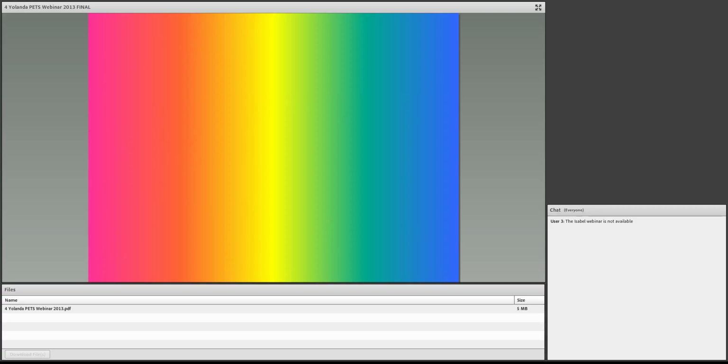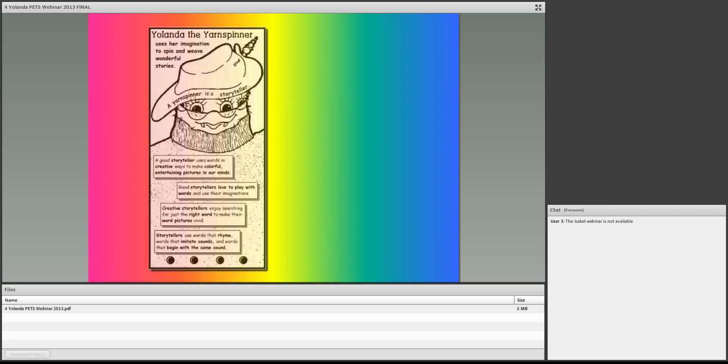In your packet, however, what I've added is an adaptation of this bookmark from a wonderful teacher in Texas. She took the bookmark and actually added some information to it so that the students, if they had it on their desk while they were writing, this would remind them what was important. What were the things that Yolanda feels are important?